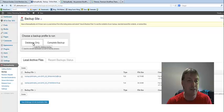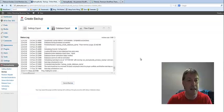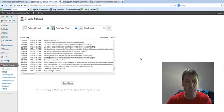We've got database only. You can back up your SQL database only if you want. I don't recommend it. Always do a complete backup of everything, and that way you've got a solid disaster recovery backup of anything and everything you do for your WordPress. So we're just going to click on the complete backup, and it's going to go through and say it's doing the backup. We'll just wait here until it says that it's complete.